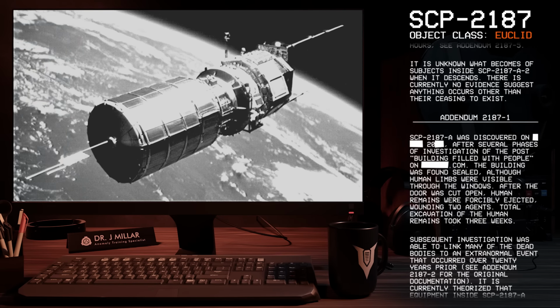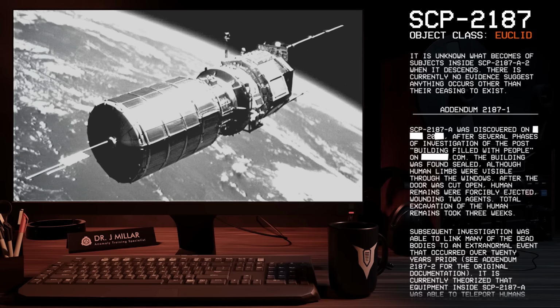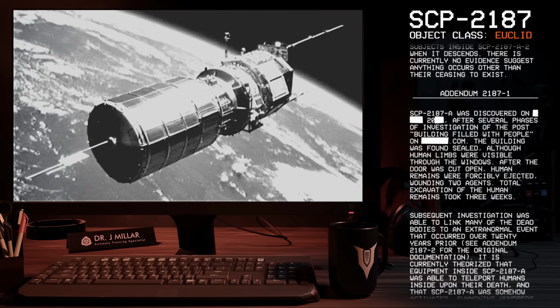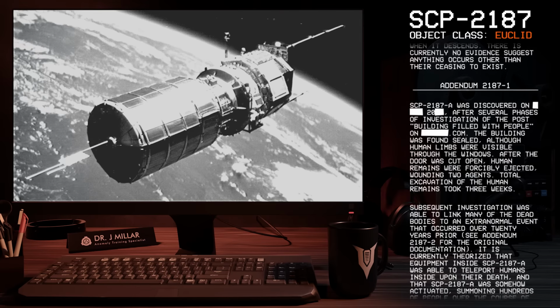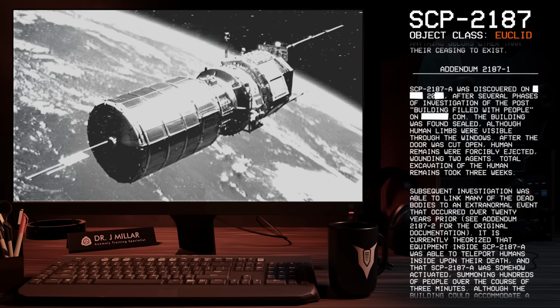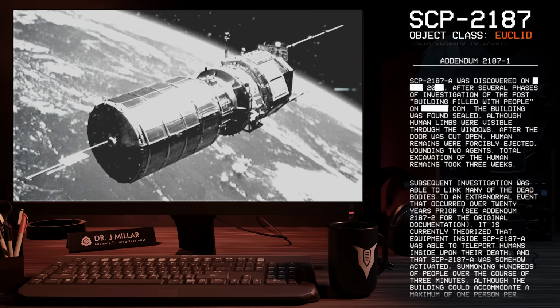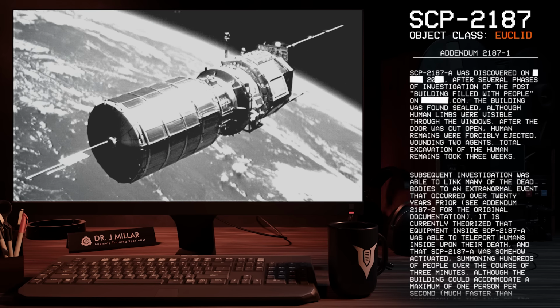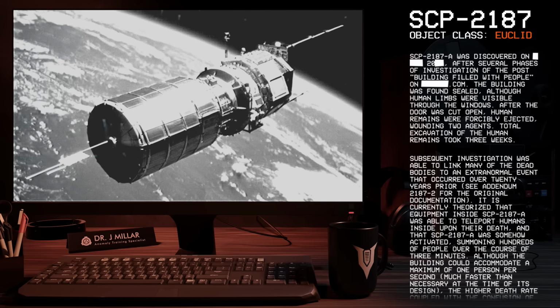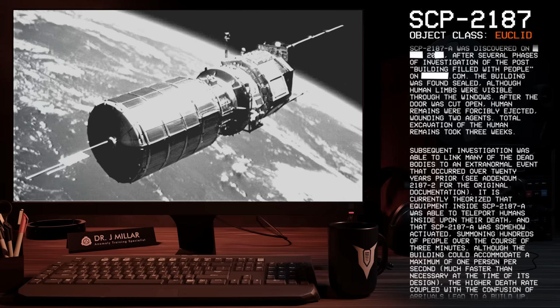SCP-2187 was discovered on 20 after several phases of investigation of the post building filled with people on .com. The building was found sealed, although human limbs were visible through the windows. After the door was cut open, human remains were forcibly ejected, wounding 2 agents. Total excavation of the human remains took 3 weeks.